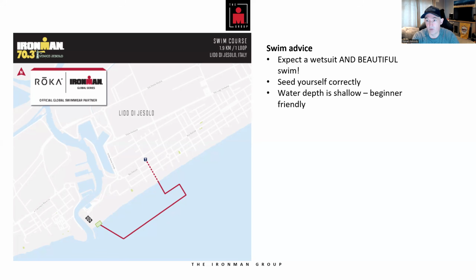Again, for beginners, the water is actually quite shallow all the way out, so most people will be able to stand at most points. That can also help the beginner's nerves. That's nice to know. Stick tight to the buoys, as in don't get too far wide of them. As I said, it's a simple enough course. You're out, and there are 2 turns, and then you're in. You only add additional distance if you go too far away from the buoys. It is a very nice course.